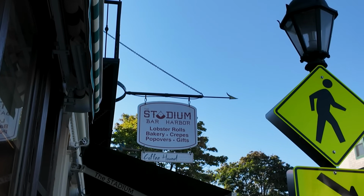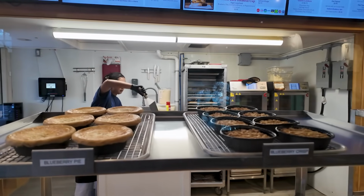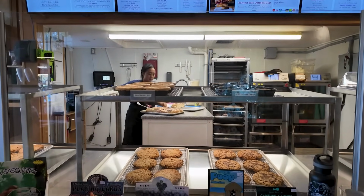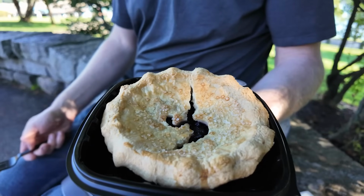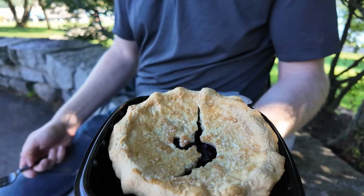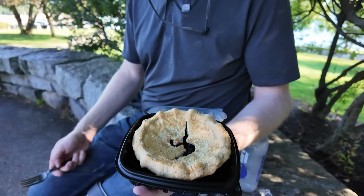Today, we did it. We found blueberry pie at Stadium Bar Harbor, and I am super excited. We came back to the park for a nice peaceful spot so that I can give this blueberry pie a try. It looks pretty delicious. There are sugar granules on the top baked in. I can see the tiny blueberries inside.